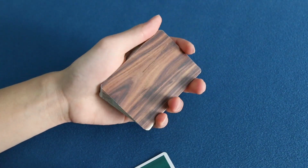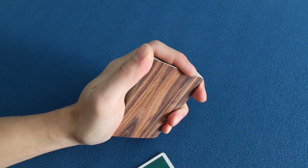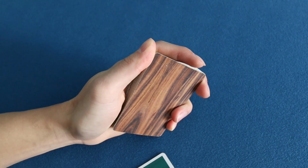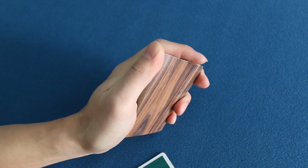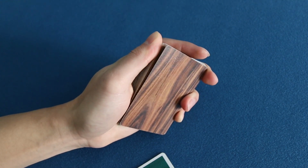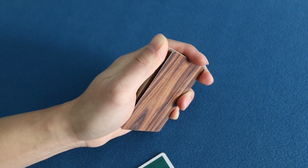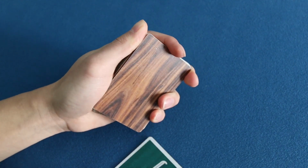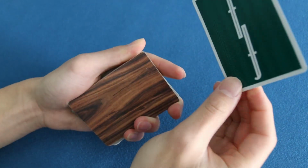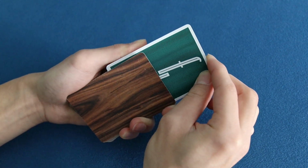Now, what you're going to do is lower your thumb on the deck, which causes one card to pop away from the deck. You can see here, if I just lower the deck, it'll riffle through one card and cause this card to pop away from the deck. Now you have your selection here, and you're going to insert this card into this space.